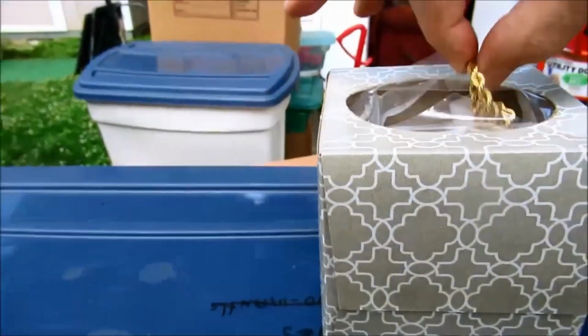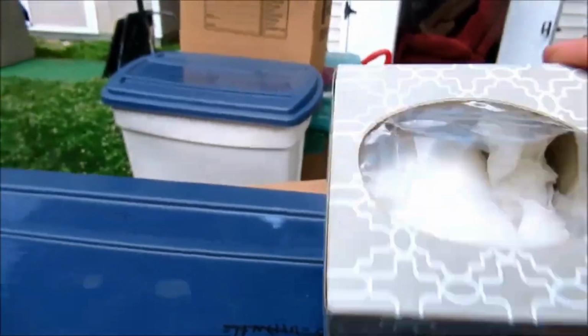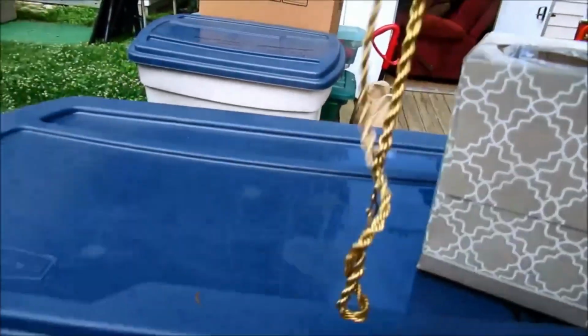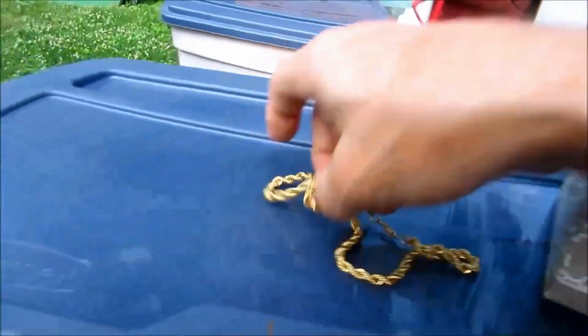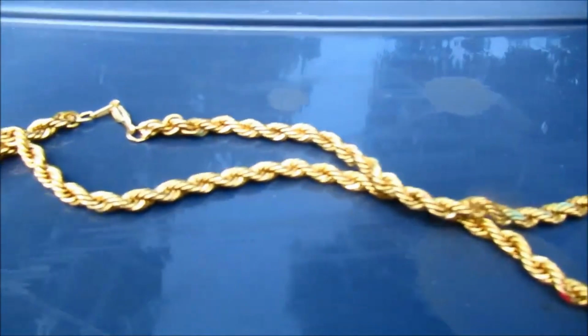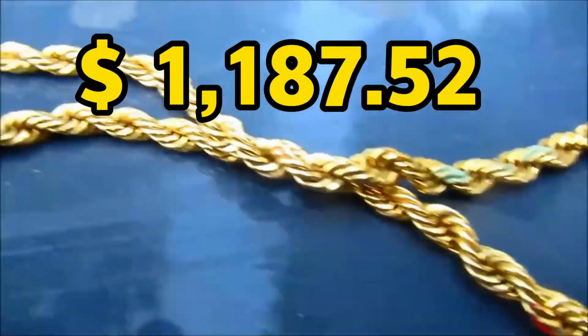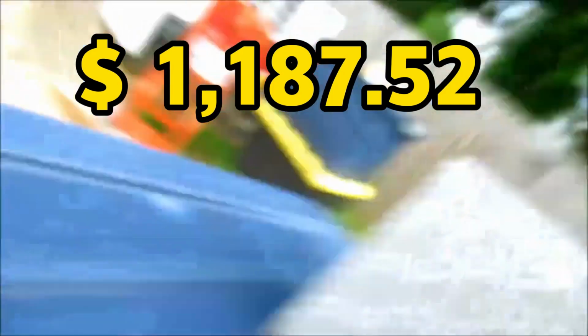I put it back in here, but my wife kept these tissues. This almost went in the garbage. Look what was laying in there. Look at this. I just checked it. 29 grams at 14 carats. I'll give you a total, but we gotta check everything.